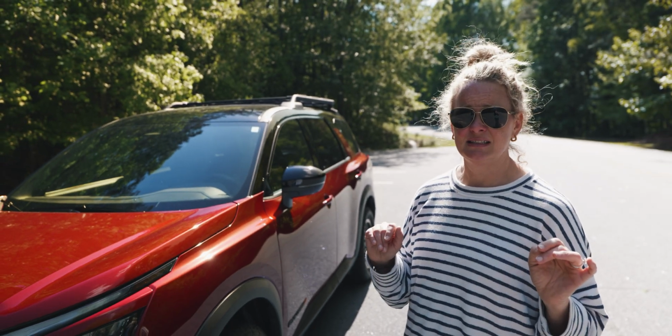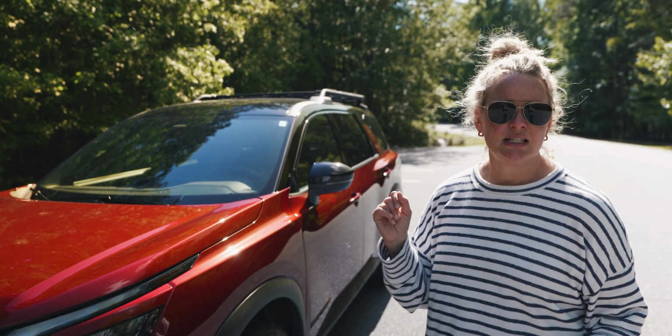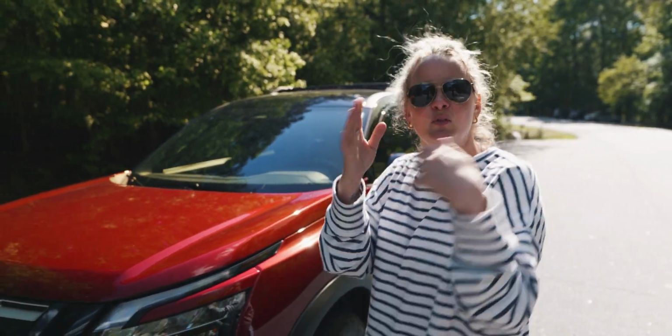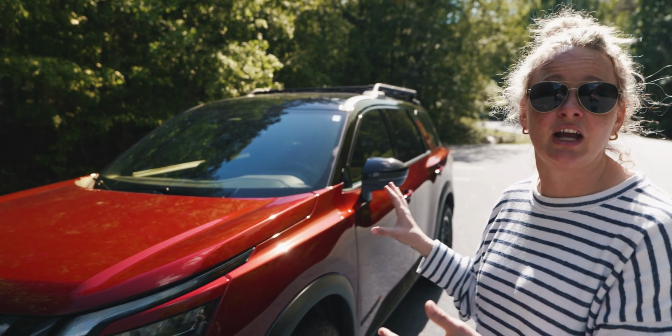Nothing you don't like about it? No, I told you, the heavy steering. Oh, you mean styling. Nothing. Right. Isn't that what we're doing? We're doing exterior here. Come on, Nissan will be happy. Roll with me. Okay. Literally nothing I don't like about it.